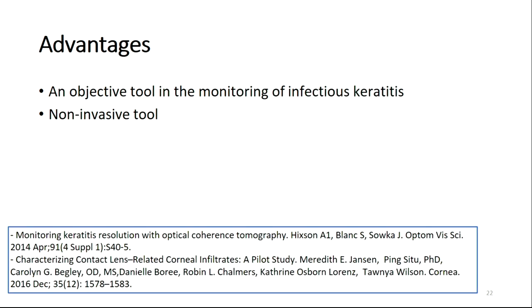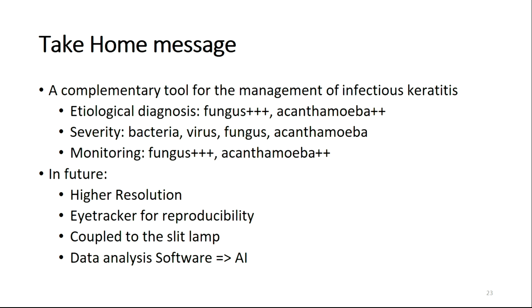Advantages are also here with an objective tool in the monitoring of infectious keratitis. It's non-invasive. So OCT appears to be a complementary tool for the management of infectious keratitis, in acanthamoeba and in fungus. In future, we also expect a higher resolution, an eye tracker as in retina OCT, perhaps coupled to the slit lamp, and after that, an analysis of the lesion with software. Thank you very much.